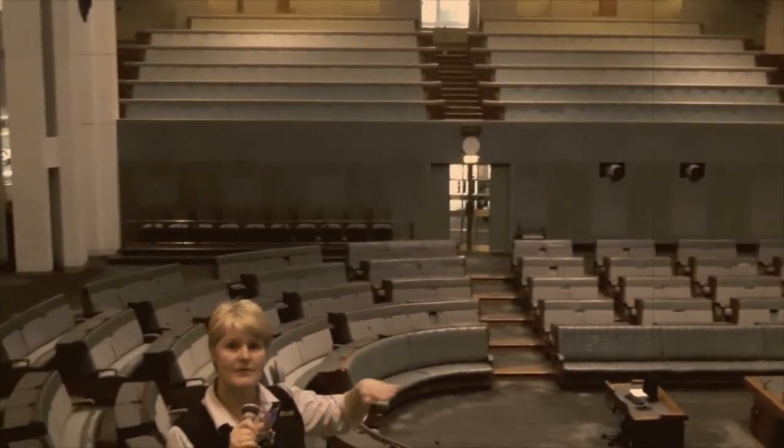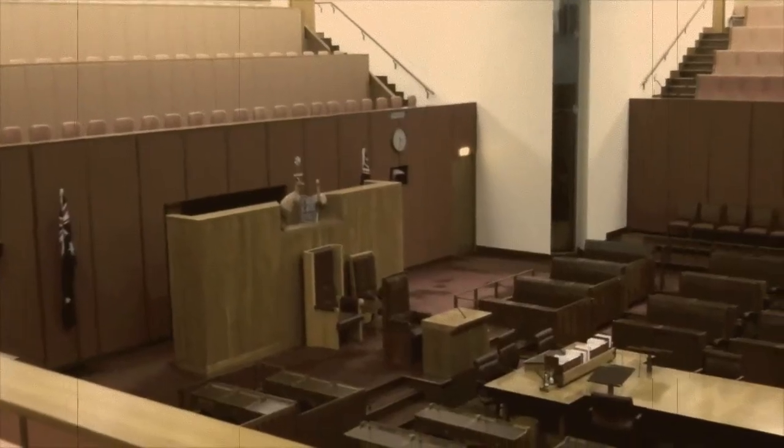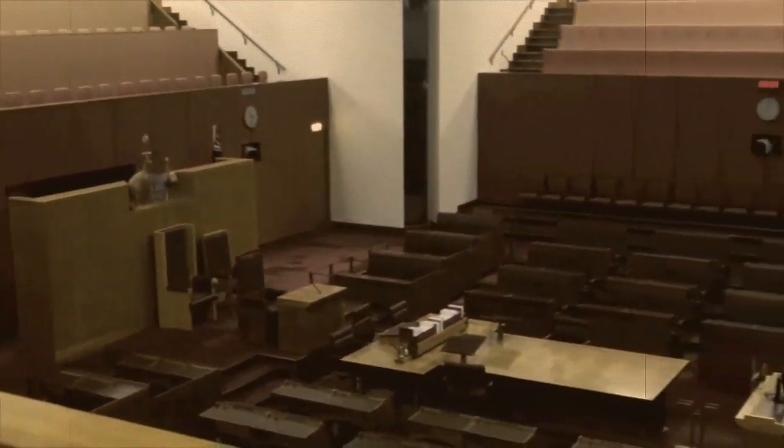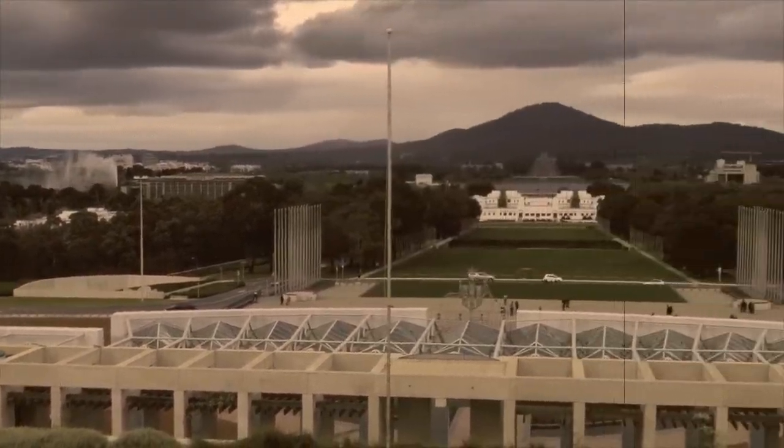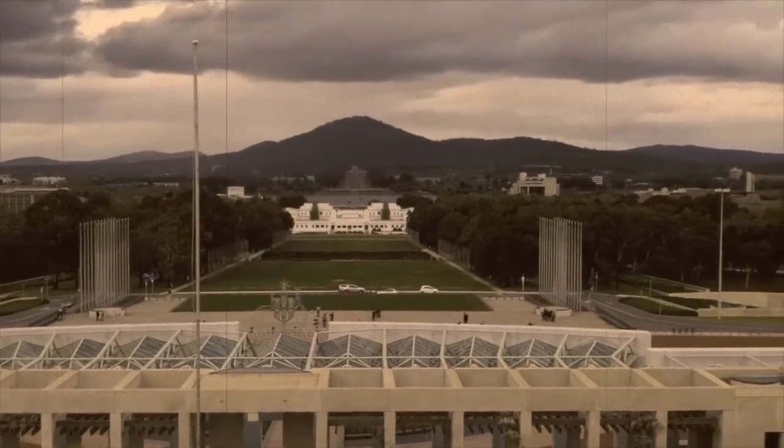Inside, the green chamber is for the House of Representatives, of which the Prime Minister is part, and the red chamber is for the Senate. You can also see one of only 2 copies of the Magna Carta outside England. This document forms the basis for constitutional monarchies all over the world. A panoramic view from the roof shows the beauty of American architect Walter Burley Griffin's plans for the city.